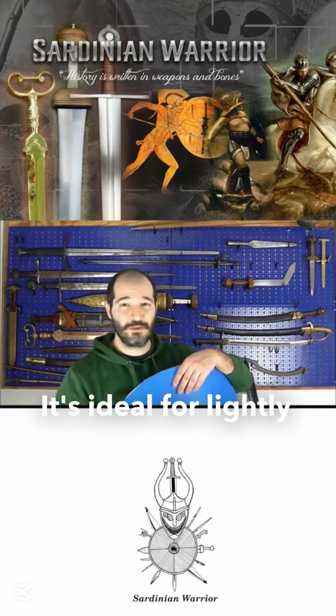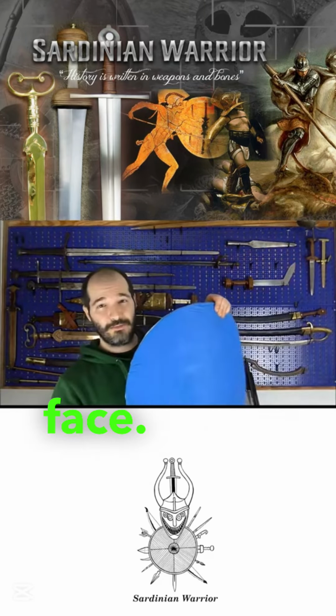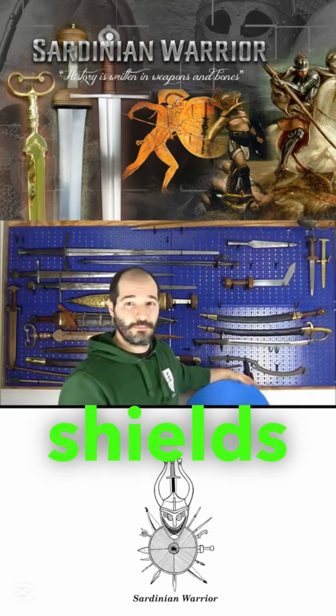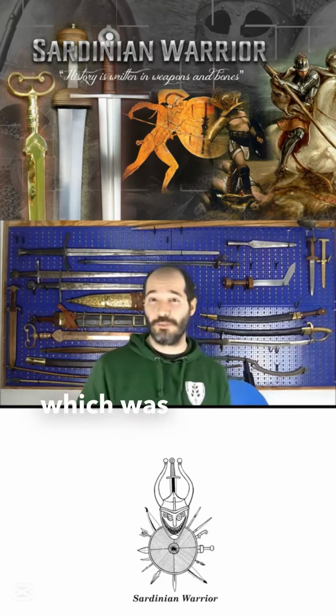It's ideal for lightly armored fighters. In fact, this shield protects the user from foot to face. This is crucial because smaller shields are more portable but less protective. Consider the Roman legionary's shield, which was quite tall.